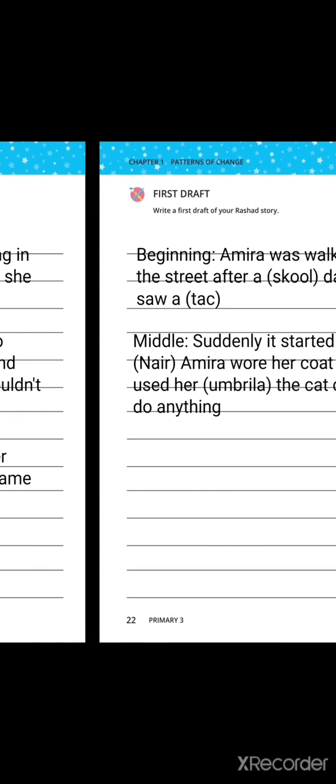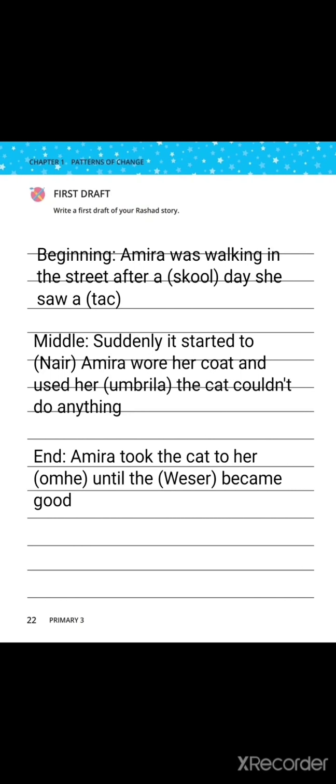Amira was walking in the street after a school day. She saw a cat. As you see, we have here 2 mistakes, school and cat. Then the middle. Suddenly it started to rain. Amira wore her coat and used her umbrella. The cat couldn't do anything. The mistakes are rain and umbrella. The end. Amira took the cat to her home until the weather became good. Here we have home and weather.